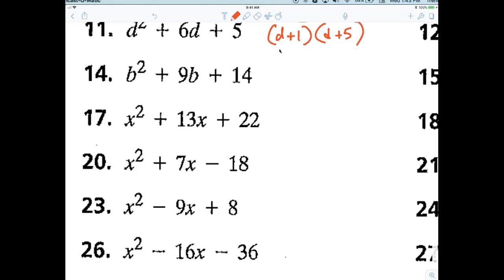Number 14, buddy. You hear me? Listen to me. What are the factors of 14 that make 9? Tell me the factors of 14, bud. Say it. 7 times 7 is 14. There you go. Now, what I'm trying to do is I'm just trying to get it in your head. 7 times 2 is 14, right? And 7 plus 2 is what? There's your answer. You understand me now, right? So it's B what? And?